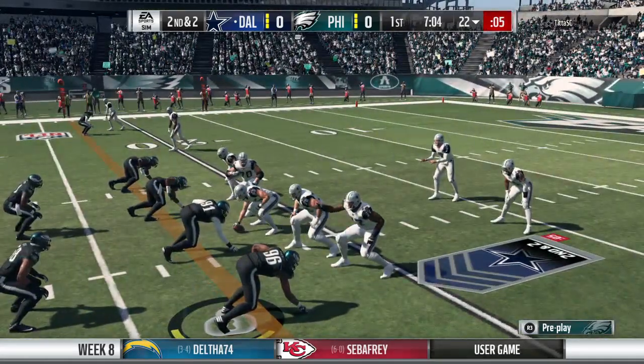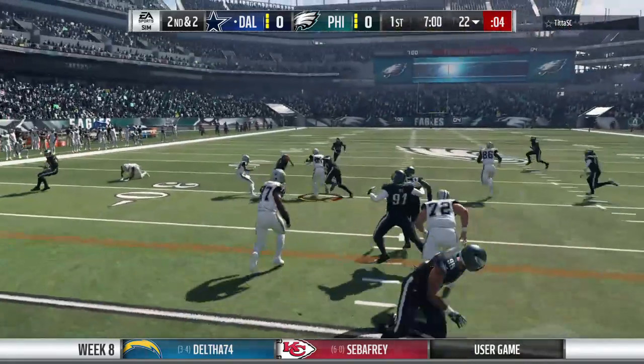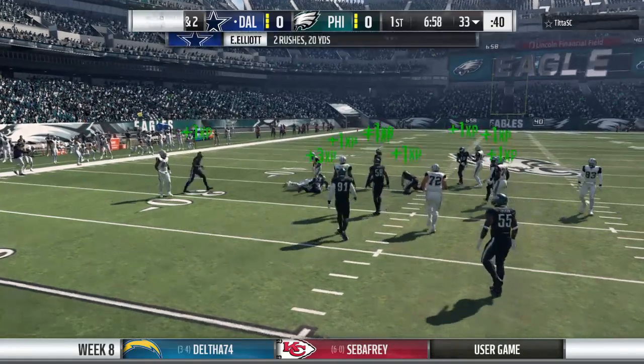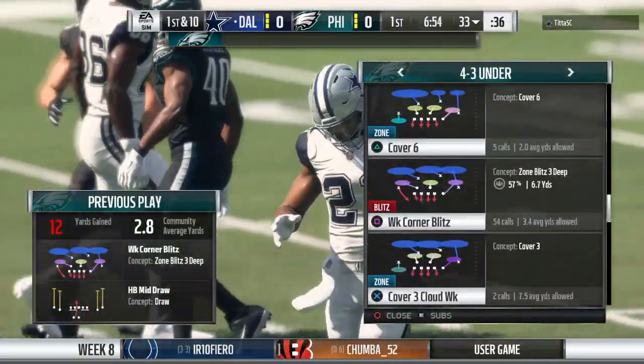Here we go now. Green, 39. They go to Elliott again. And he's going to get this one across the 30-yard line. 12 yards there as they move the chains.